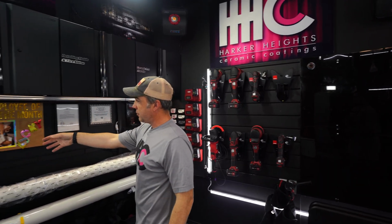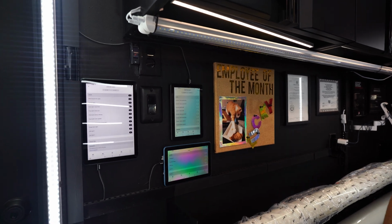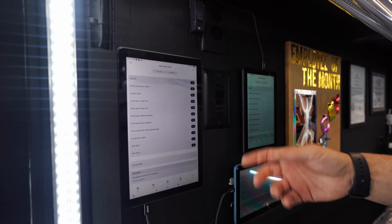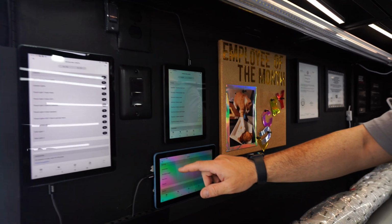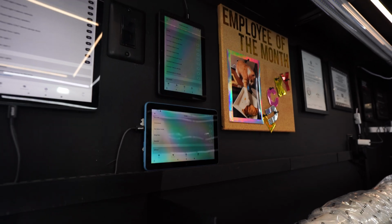You'll notice that we control everything in the shop by our Amazon Fire tablets. We are very tech savvy. We like tech. And again, it makes things easy so we can individually turn off lights or turn them on. And same thing, we can turn on our compressor, hot water heater, fans, steamer, and other things from there.